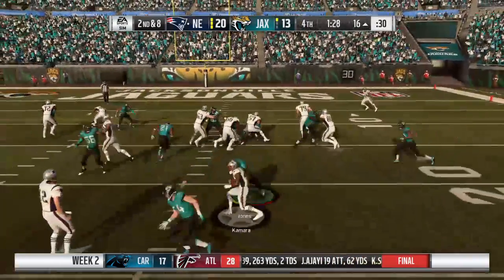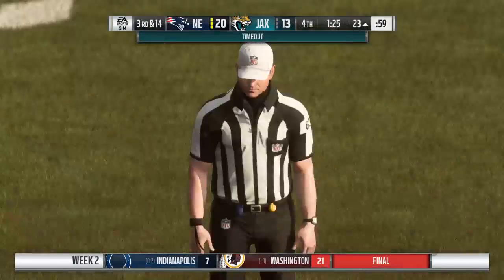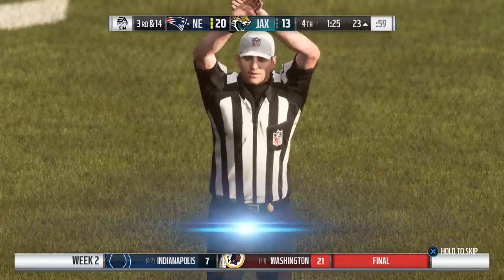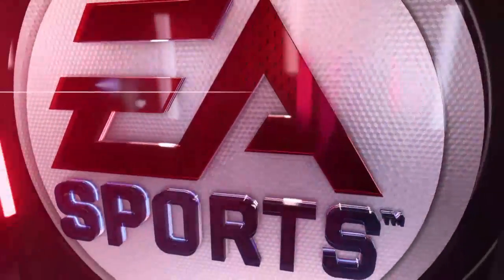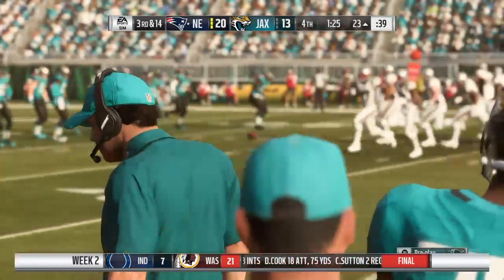Again with Kamara. It goes as a loss of 6. And now third down. The Jaguars now will use the last of their timeouts as they'll talk it over here before what will be an important third down.